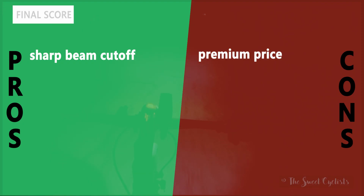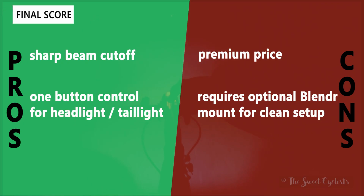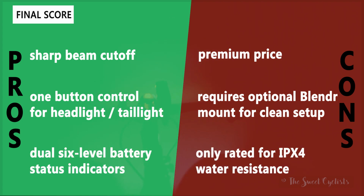Now let's go over the pros and cons for the Trek Commuter Pro RT. What we like about it is that you have a sharp beam cutoff. So even though you have 1,000 lumens, you're not blinding oncoming traffic. Also with the pairing setup, you can have one button control for the headlight and taillight, which means you just jump on the bike, turn on the headlight, have the taillight automatically turn on, and then when you're done riding, you can turn them off with the same button. So really nice, it makes it a lot more seamless.